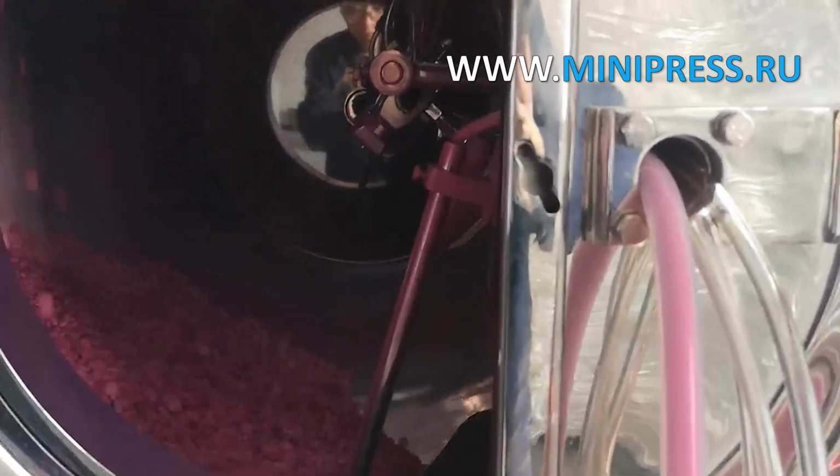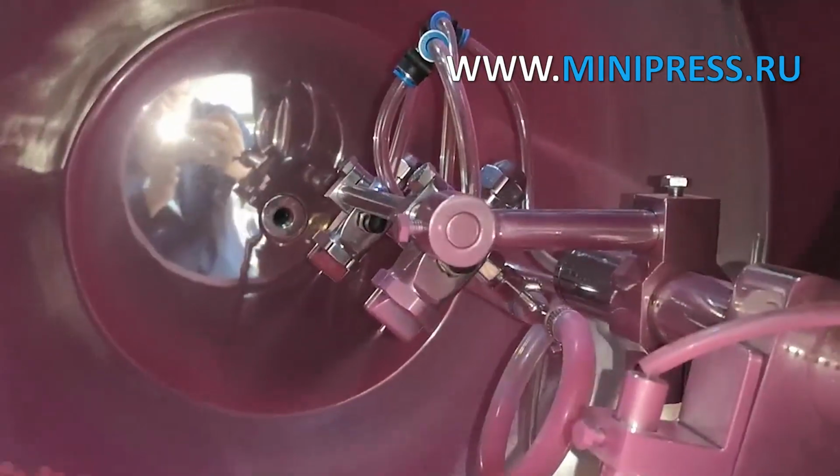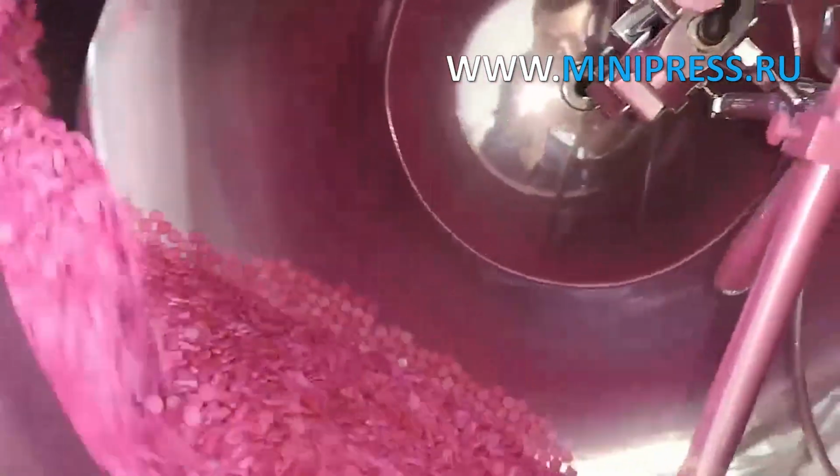Loading capacity is 150 kilograms. Weighs 900 kilograms. Suitable for use in the industrial production of tablets and dragees. Maximum process automation. Made of stainless steel according to GMP standards.